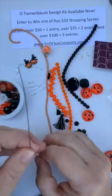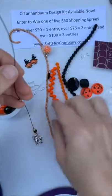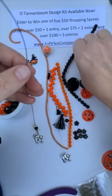All right, so back to my simple earring so that I can accomplish this at least. I'm going to go through one more crimp.